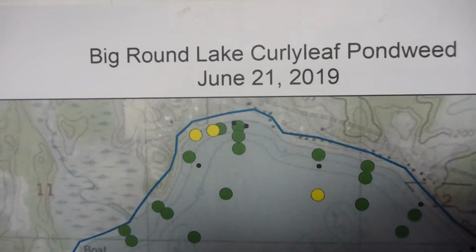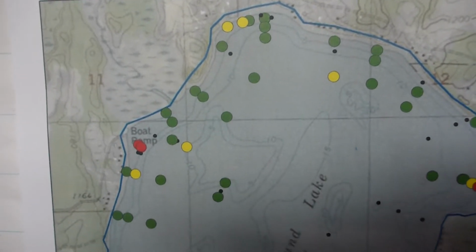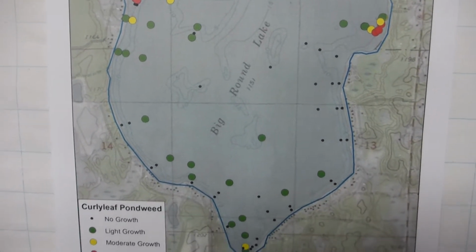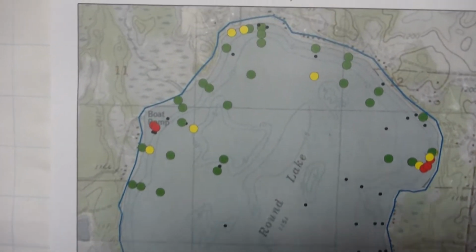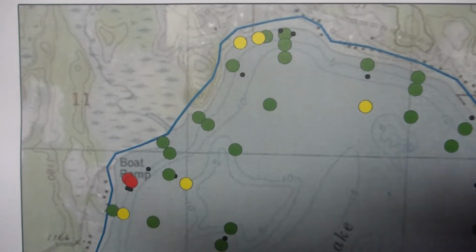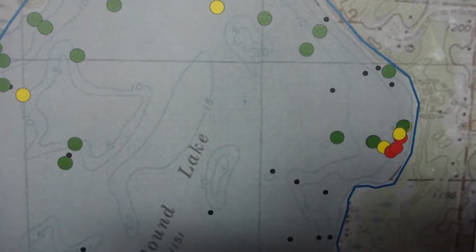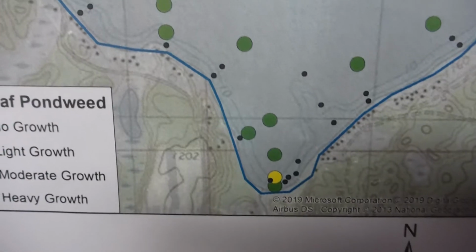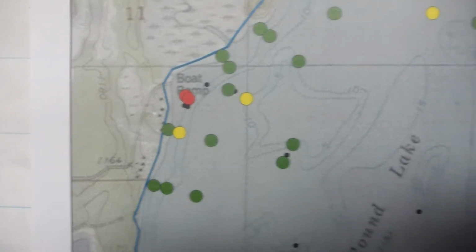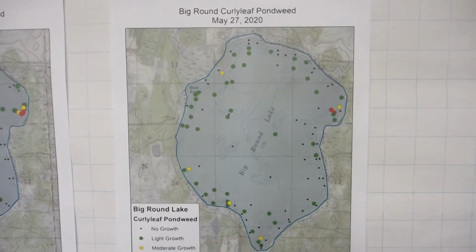For example, last year, a survey on June 21st found similar patterns. Curlyleaf was widespread around the lake, but at fairly light to moderate densities. There is some heavy growth up there, some heavy growth here on the east side, and down here on the south side we have a yellow dot. This is fairly representative of what we've seen as a pattern.